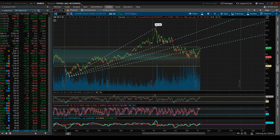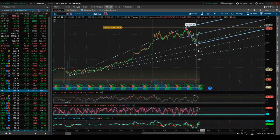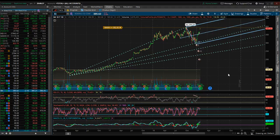BA, absolutely. I think we just talked about that a little bit. Gap up, possibly up to this upper pitchfork. Look for a pivot there and then back down. But again, if it's an inside day, on a break of the inside day to the downside, if the market's weak, Boeing could find some profit taking.